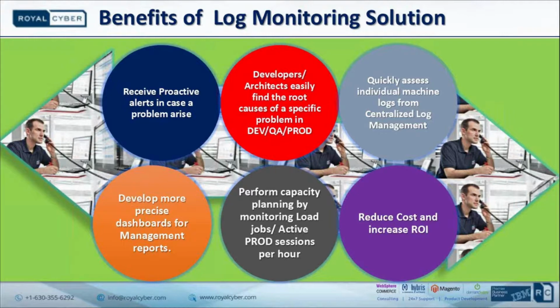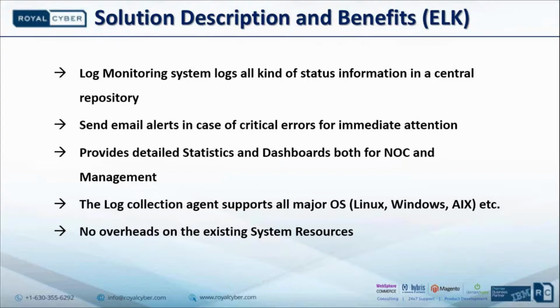What we are telling you here in the solution description is that the log monitoring system logs all kinds of status information into a centralized repository, Elasticsearch. Then it is configured to send email alerts in case of critical errors for the immediate attention of the support team. It also provides you detailed statistics and dashboards for both NOC and management. It depends upon you guys. Whatever you want to build, everything will be available.